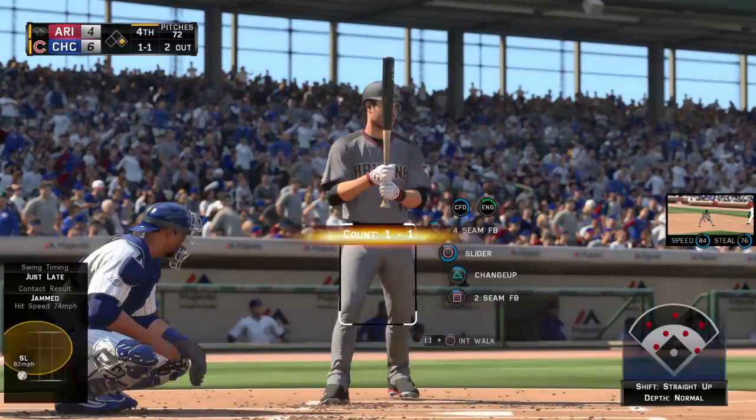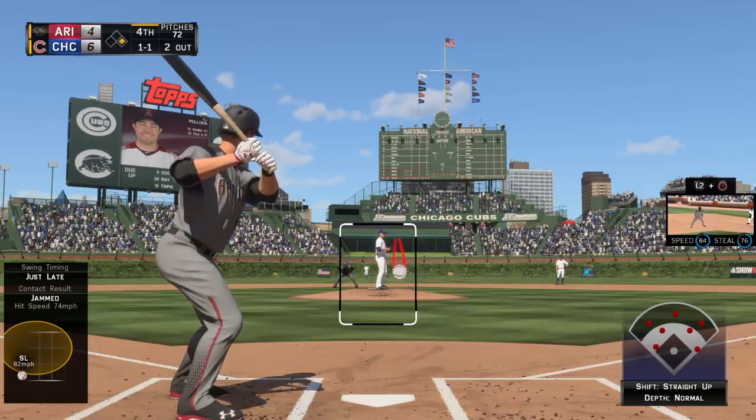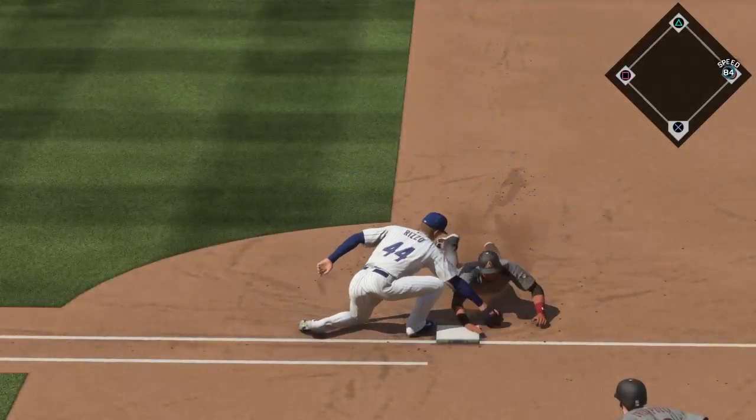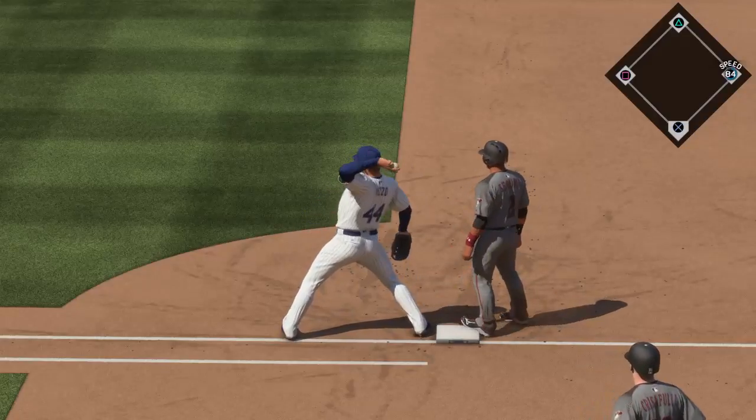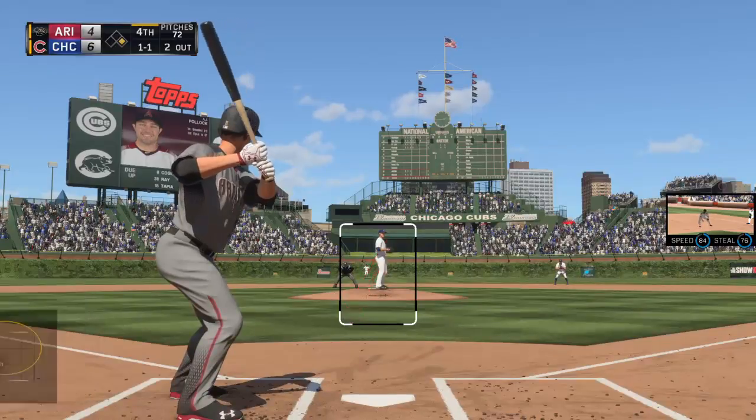Center fielder, number 11, A.J. Pollock will step in now. He's bounced out and flown out in his first 2 plate appearances. Now a throw over to first, and he just manages to get his hand in. 4 runs, 6 hits. No errors so far for the Diamondbacks.